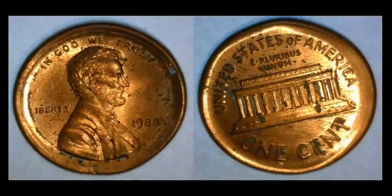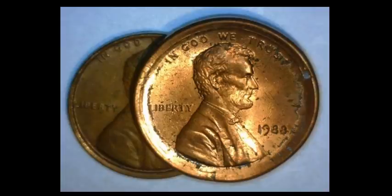The coin does exhibit some carbon spotting, which is a type of corrosion on Lincoln cents, and especially on zinc cents. They're quite corrosive and kind of cancerous to the coin, where over time it'll spread to the zinc core areas. So you want to make sure that you store them properly if you are a buyer of these. And here's a side-by-side of the broad-struck 88 next to a regular Lincoln cent.